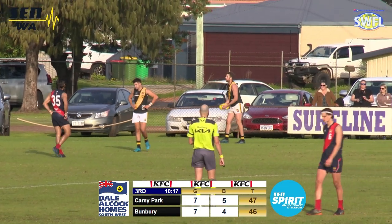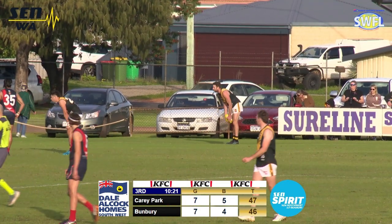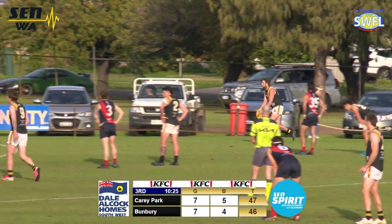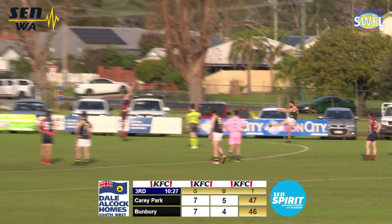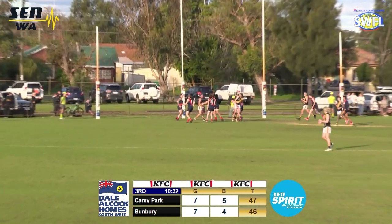We spoke about how games ebb and flow. Well, this is Bunbury's little moment to shine, isn't it? For the last 5 minutes, they've had control of those stoppages and starting to put a bit of pressure on that Kerry Park defence. As Horton just crosses 50. It's a beautiful looking kick. He's going to fall short once again. Oh, up goes a great grab.